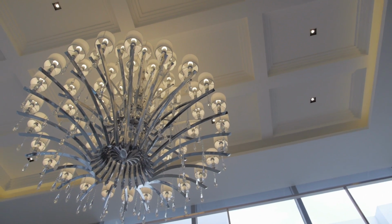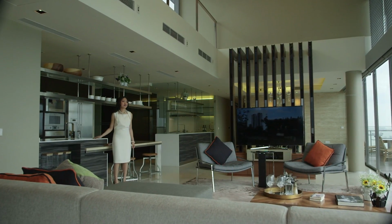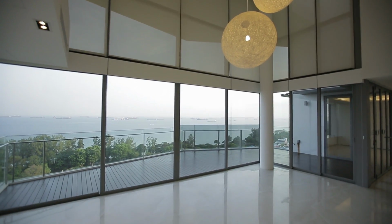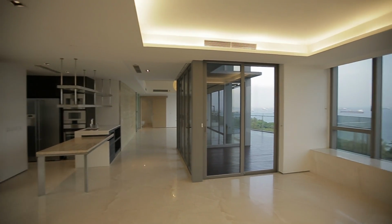Clean lines define the interior of the residences. A contemporary layout adds to the visage of a generously spaced, elegant home. High ceilings and full-length windows optimize natural light into the apartment, enhancing the expansiveness.